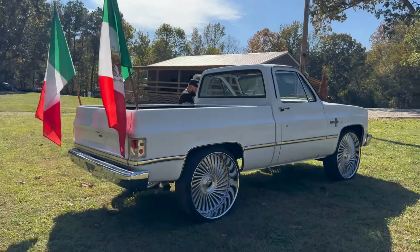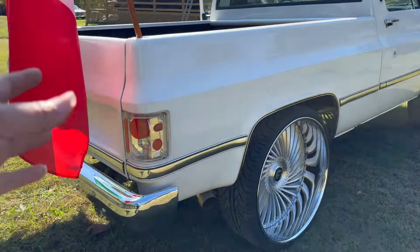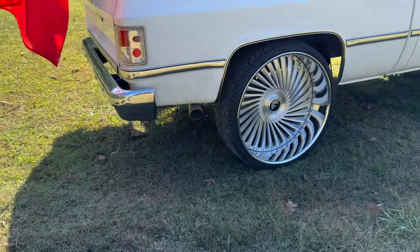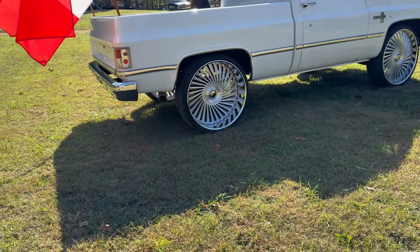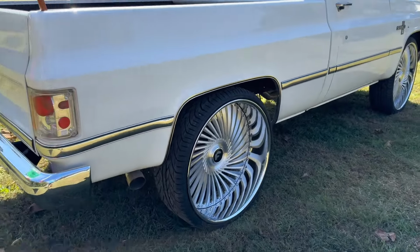We got a lot of stuff actually coming for it. We got the new tail lights on the way, the all red factory ones, because those are kind of like, I don't know, gang. I ain't really feeling them on no C10 truck, but it is what it is. We got those on the way. 7-inch lips.